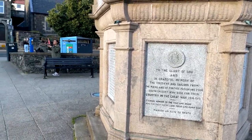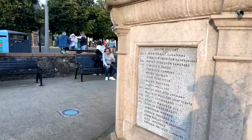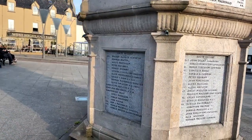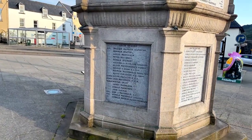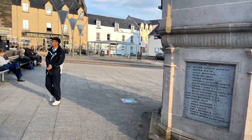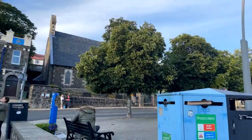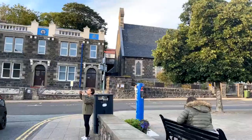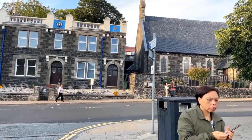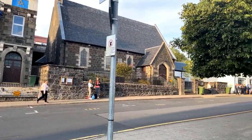Right, and it was unveiled in 1922 by Colonel K.I. MacDonald of Tote. Now, it was constructed by Thomas McFarlane, who was a local builder. So here you can see the other villages that are included on it. His son had actually been killed in World War I, so he built this. So it must have been quite a thing for him to do. Now, those who fell in both wars are commemorated, as well as those from surrounding areas.